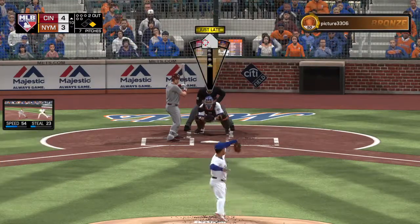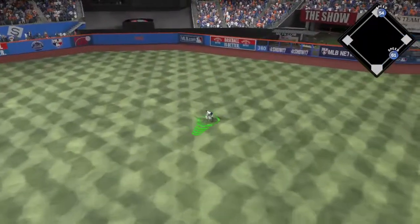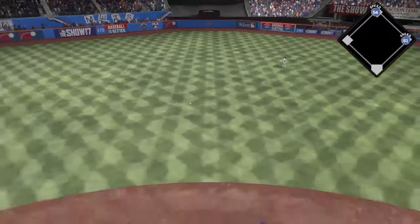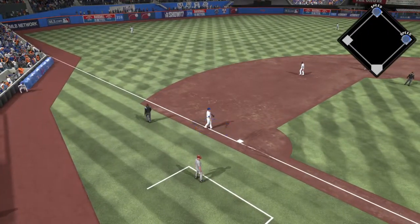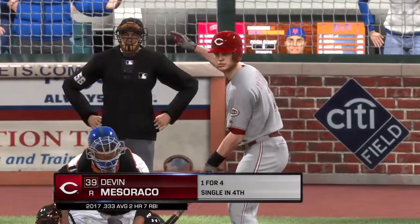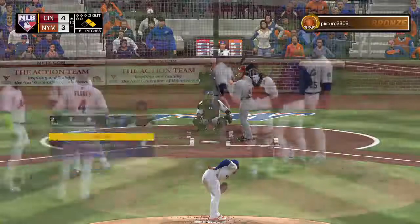From the stretch. Hit hard on the ground towards second. And a diving try there by Cabrera. A for effort, but it's a base hit. Now at the plate, Devin Mesoraco. He comes into this appearance in the midst of a 1 for 4 day.